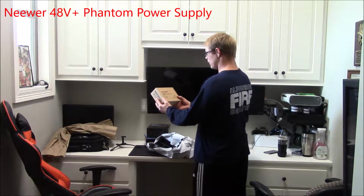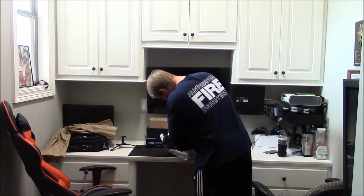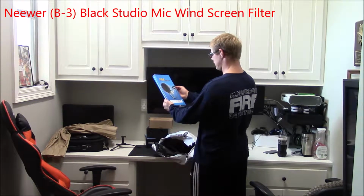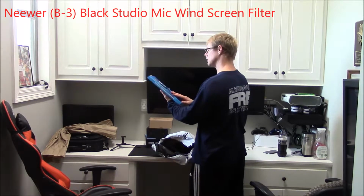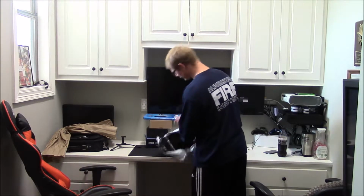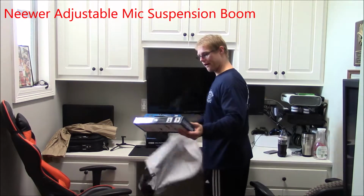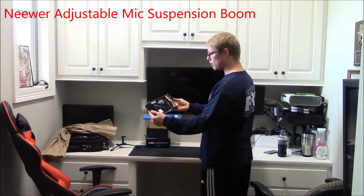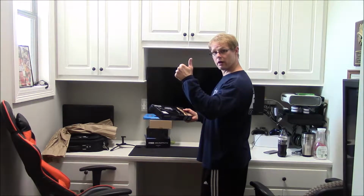Neewer 48 volt phantom power supply. Pop shield, pop screen for broadcasting and recording microphone. And last but not least, Neewer professional recording microphone stand. Yay!